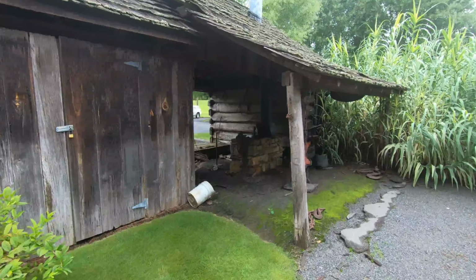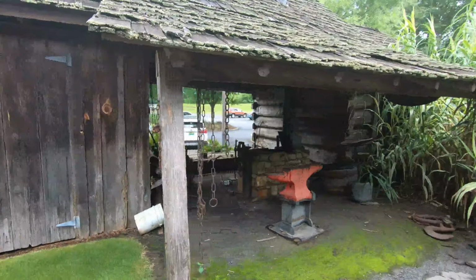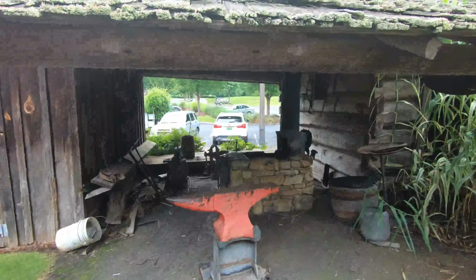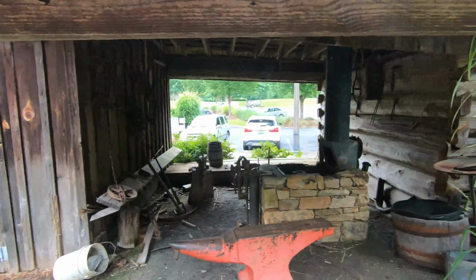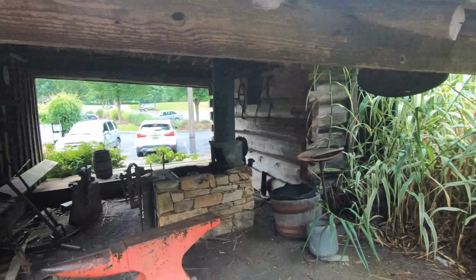Here we have the blacksmith shop right behind the Naturalist Cabin. And they do demonstrations during the summer, but it's not open yet this morning.